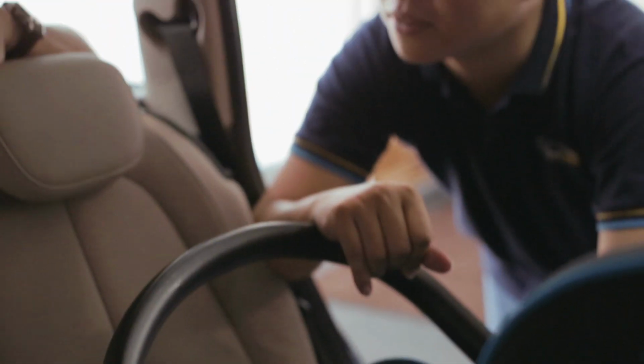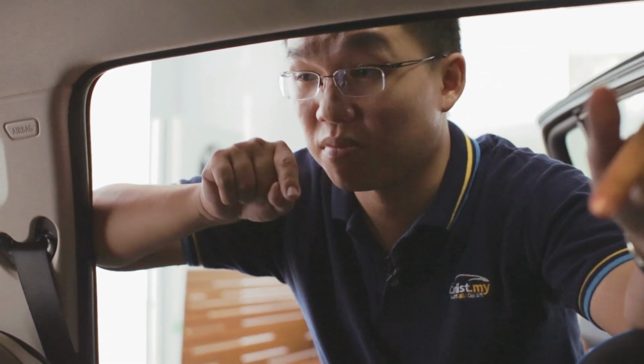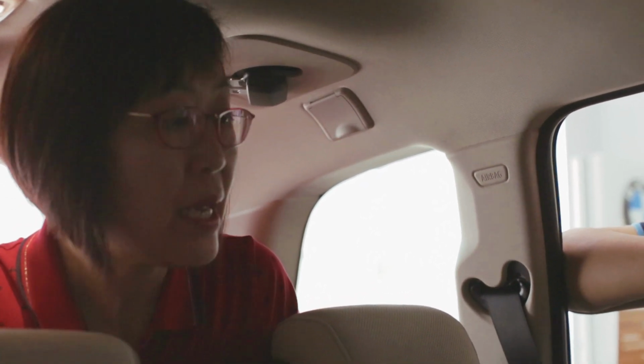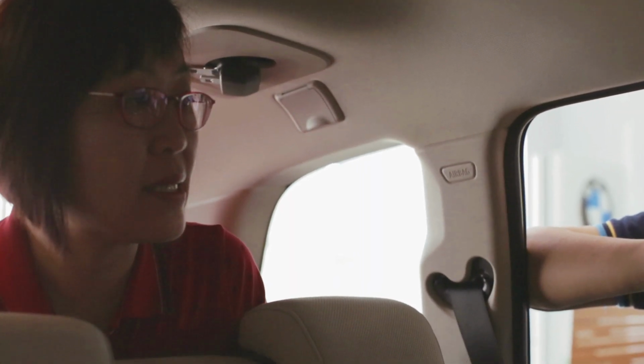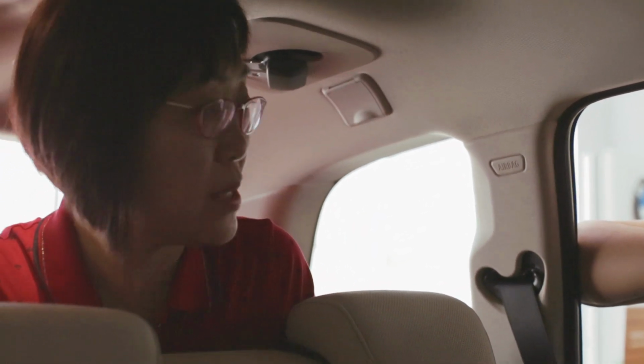So this is one good thing about the ISOFIX system. Yeah. So red means no go. That's right. So May, at what stage do you advise parents to advance from this to something bigger? Right. Again, you need to follow the manufacturer's instructions. This particular seat can be used rear facing until 13 kilo. So if your child is 13 kilo or less, you can still use this seat.